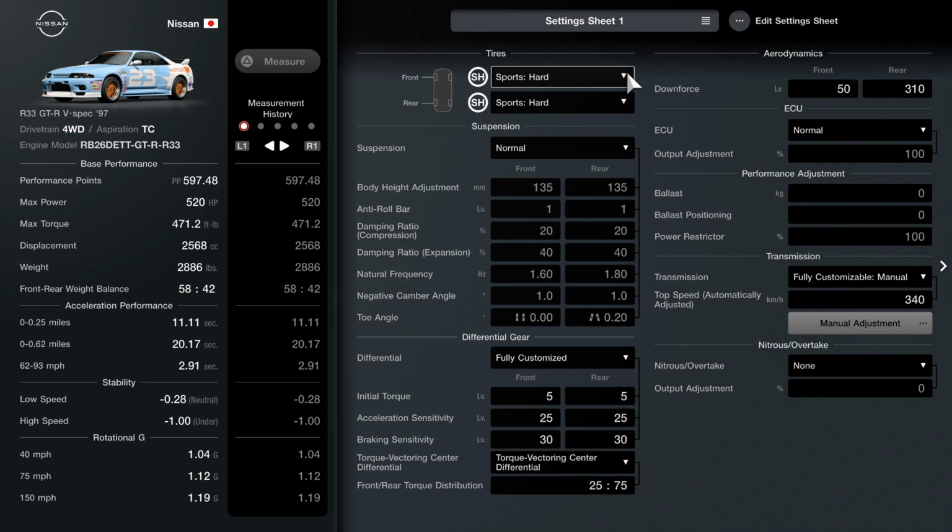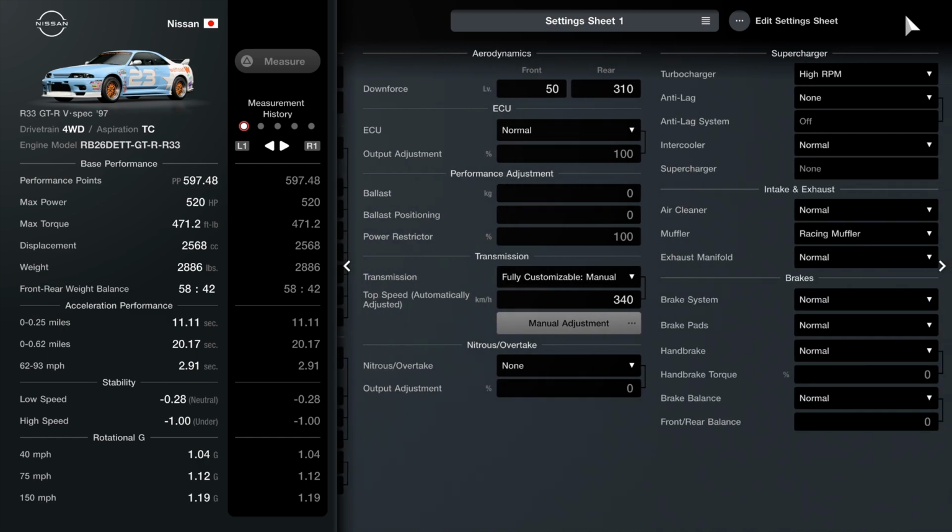The first thing, as you can see, we got ourselves sport hard tires as our main compound. Suspension, we're going to keep it stock normal, so no need to buy it. Differential is going to be fully customized. It's going to be 5 for torque, 25 for the acceleration, and then 30 for braking sensitivity. We're going to have the torque vectoring center in our car. It's going to be at 25/75 is what I recommend having it set on.